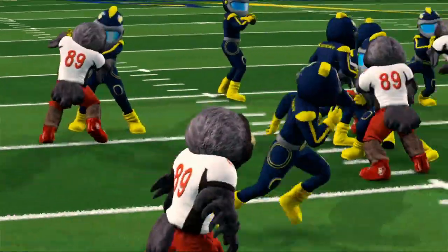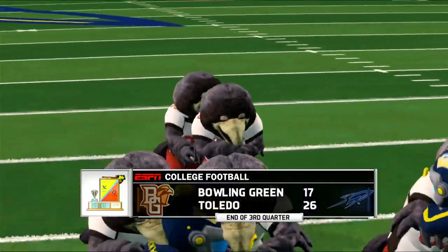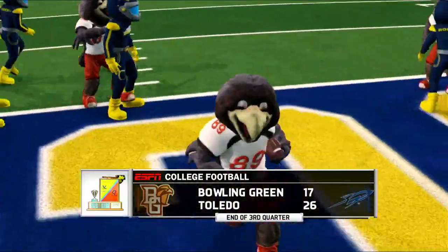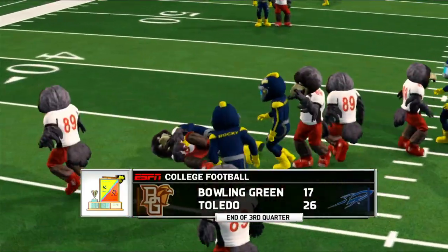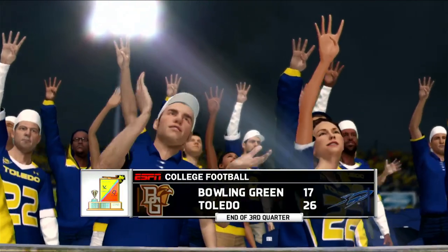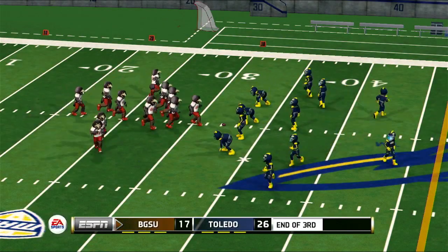It's not over yet, folks. We head to the fourth quarter. Toledo's lead is 9. All right, we're just about set to start action here again in the fourth quarter.